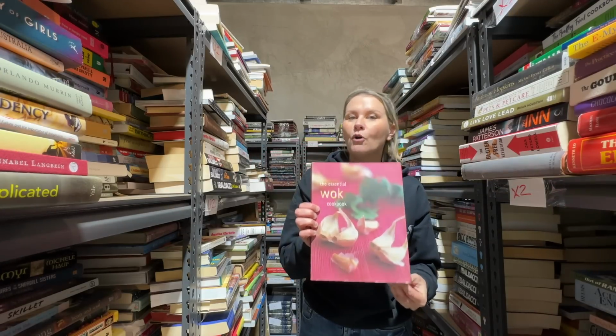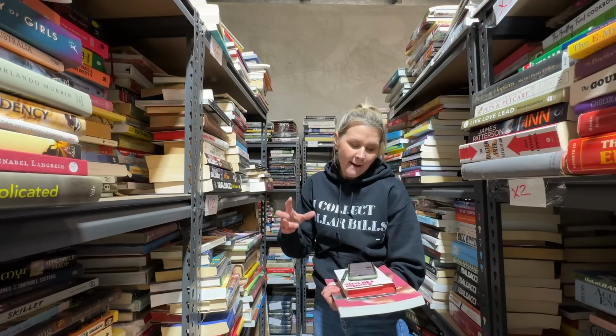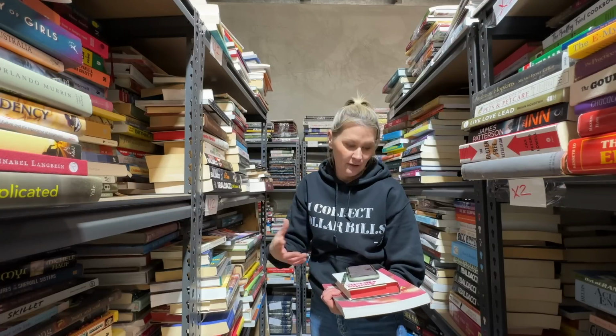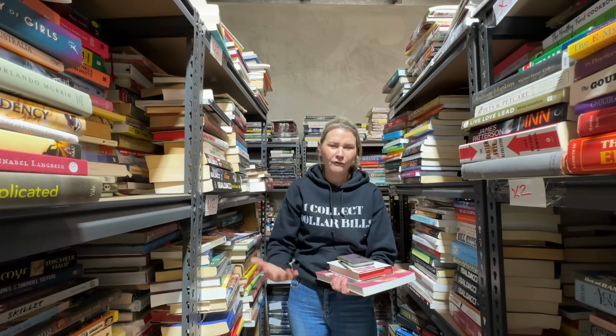The Essential Wok Cookbook. So you can see I sell quite a lot of cookbooks, but not all of them are high-end cookbooks. This is the thing with cookbooks. A lot of them are only low profits that you will make. But I do get a lot of them because I have a cookbook supplier who sells me very cheap bulk lots of cookbooks. So that is the reason why I often have a lot of cookbooks.